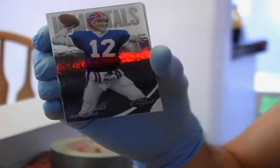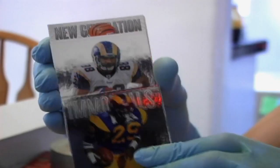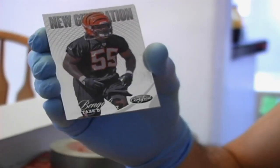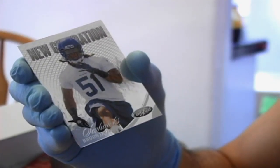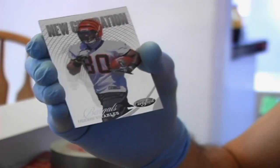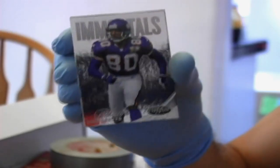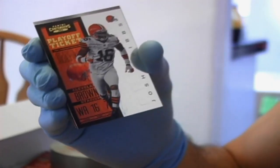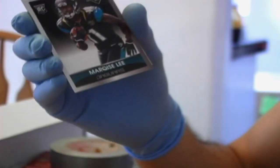Bobby Wagner, nice card as well. Jim Kelly, Eric Dickerson, Lance Kendricks, Steve Smith. Another perfect. We have here Bruce Irvin. Okay. Call out for Bruce. Another Orson Charles. We got a nice Chris Carter. Chandler Jones again. No complaints. Josh Cribbs is out of 99. 43 out of 99. Okay.